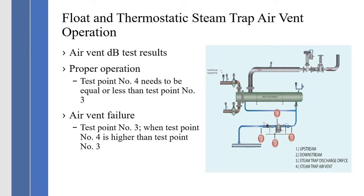So in here, we're going to go through the test results, okay? For proper operation, test point 4, right here, has to be equal to or less than test point 3, which I just talked about. When test point 4 is higher than test point 3, the air venting mechanism has failed. So right here, this is higher than T3, so the air vent has failed. We need to check those 2 points, and this is only on floating thermostatic steam traps.